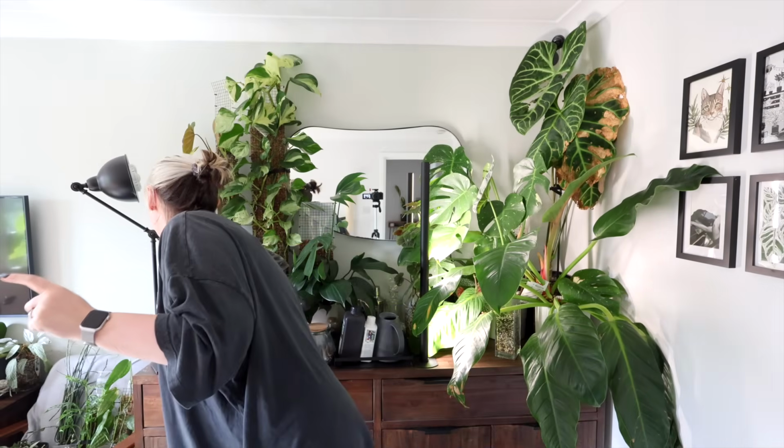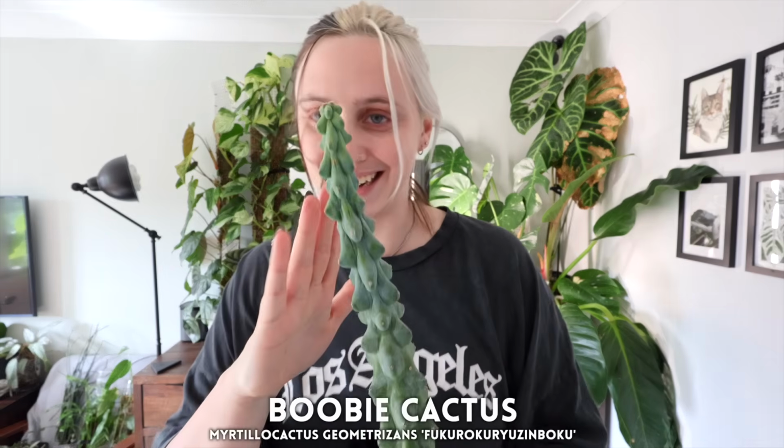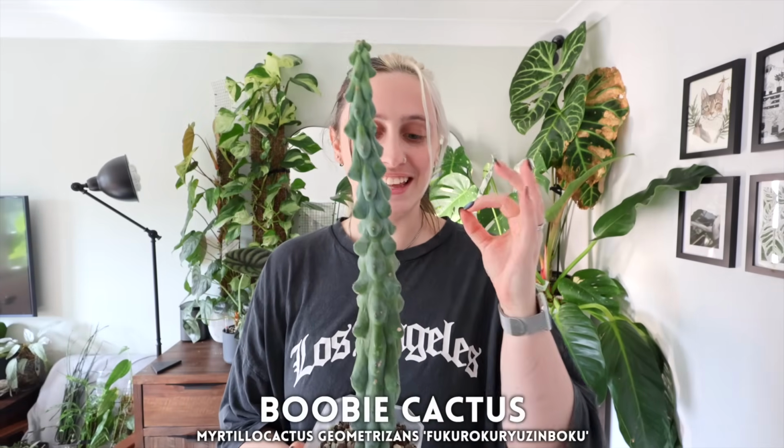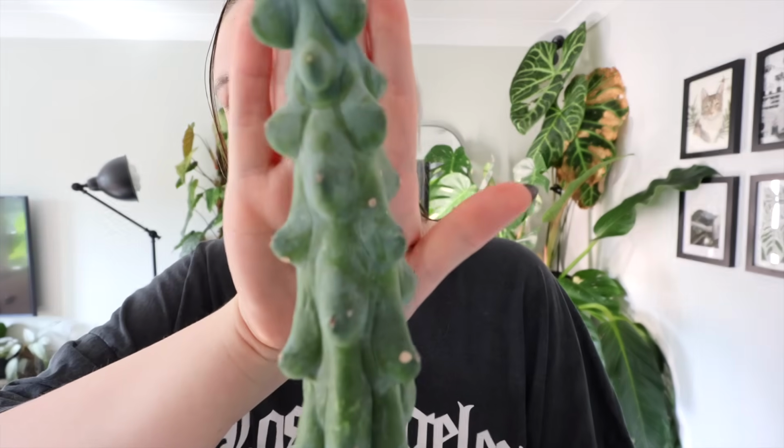Okay, so the next cactus that I'm going to include is the booby cactus because it is just such a fun one. I really, really love the shape of it. It was kind of a toss-up between this and the blue myrtillo cactus. I'm pretty sure the booby cactus is a myrtillocactus. I'm not as well versed with cactus genera, so I'm not 100% sure, but I freaking love this one. I think it is so cool. I just love the little boobies.